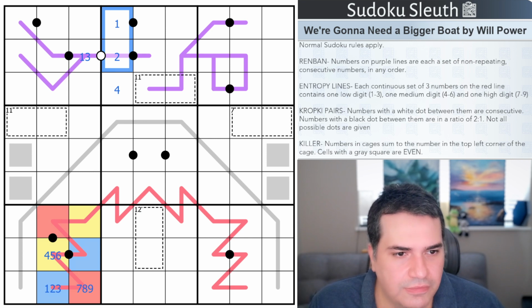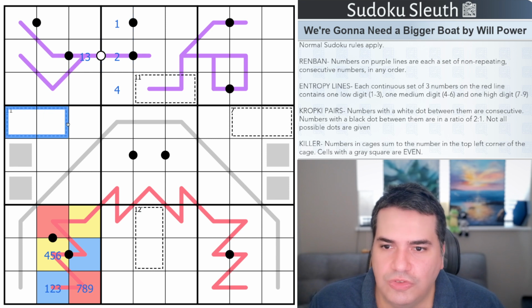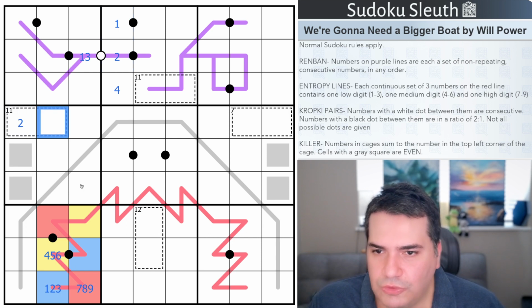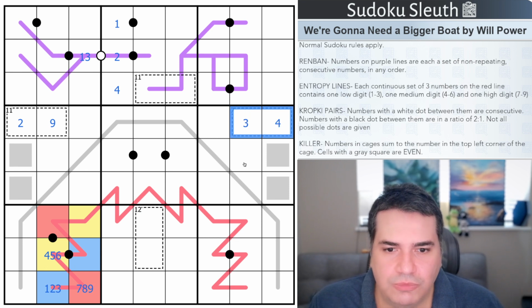That being a 1 doesn't require a white dot either. So what else do we have? Not all possible logic. Killer numbers, killer. So numbers in cages sum to the number in the top left corner of the cage. So these two cells have to add up to 11. If that was a 2, this would have to be a 9. If that was a 3, this would have to be a 4 to add up to 7, 12, and 11.